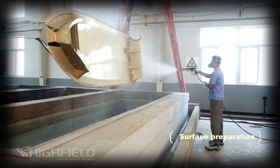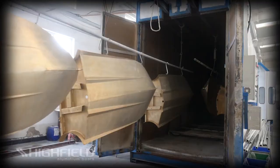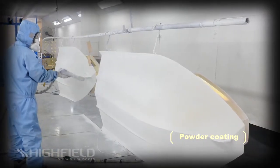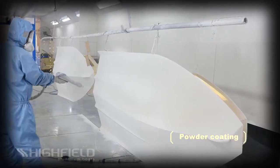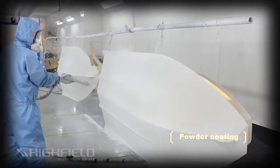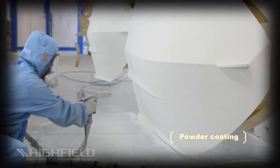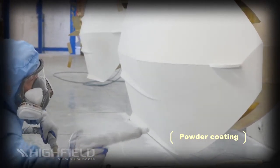As with all coating processes, preparation is essential, so we ensure that every step in the process is monitored and tested, and this is borne out in the end result. The hull preparation, acid bathing, special priming, and then coating and baking ensures that our finish is the best in the industry.